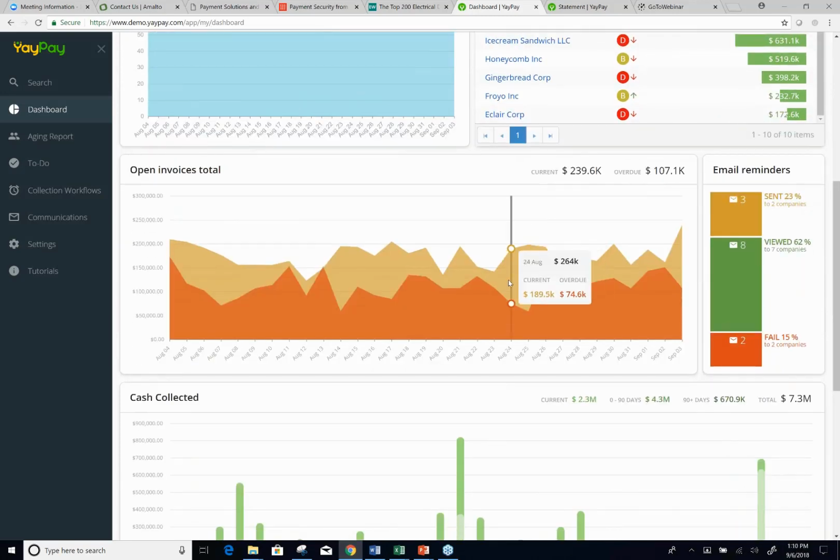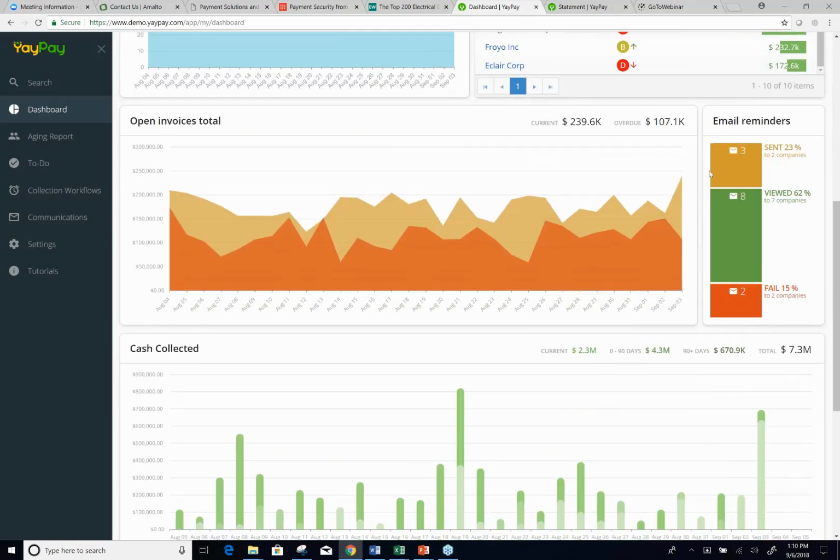Open invoice total is another metric, so that you can look here to see what is overdue versus what is current. And obviously, you don't want your overdue invoices eclipsing your current invoices. And the communication piece is very important with YayPay. So we have a lot of automated communications that go out that are based on workflows, and it's all dependent on a trigger point or a date.